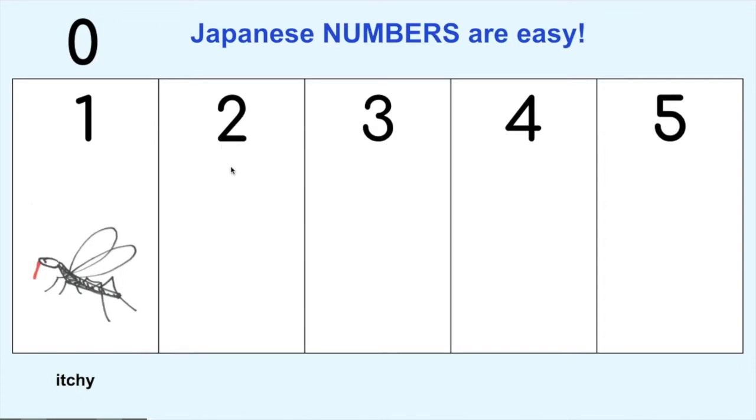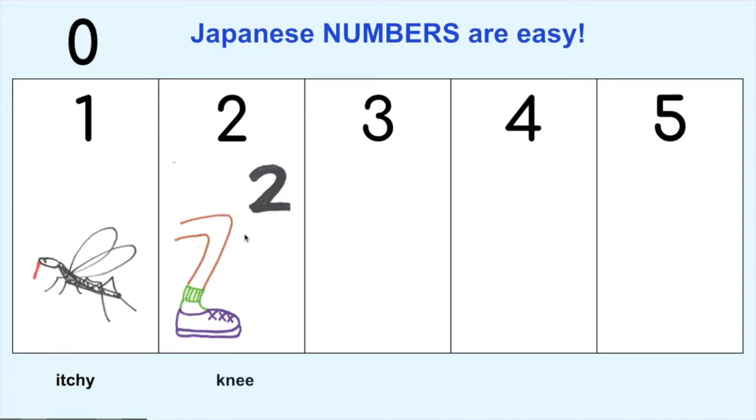This number is ni. Do you see in this shape someone's foot here and someone's leg here? A leg and a foot. And this leg is bent at the knee. So when you see the shape of a number 2, think of a leg and a foot here. And we're looking at the knee. This number is ni. So ichi, ni.